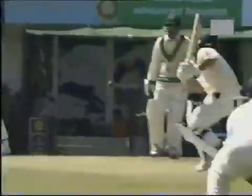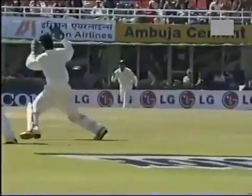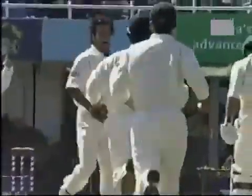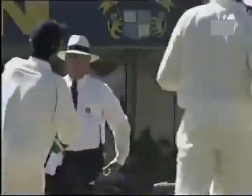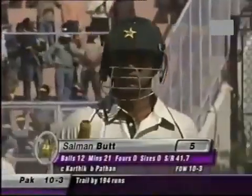He was looking to take evasive action, Salman, but might have just nicked one on the way to the keeper. Was the intended bouncer once again staying low, and the periscope goes up. Straightforward catch to Dinesh Karthik, and Pathan, he's made it a habit picking up wickets at regular intervals, and Indians are jubilant. What a situation to be in. Salman Butt dismissed for 5. 10 for 3 Pakistan.